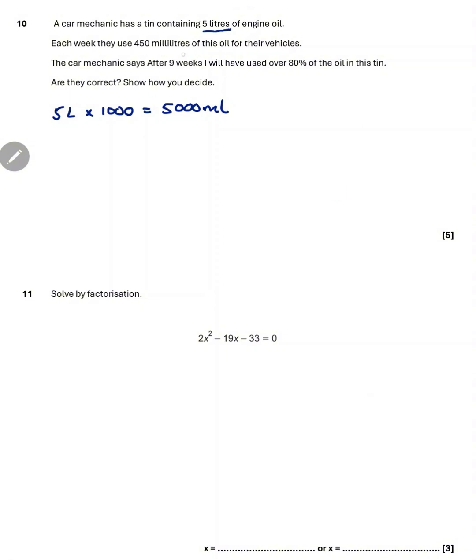Every week we use 450 millilitres of oil, and he says that after 9 weeks, he's going to have used 80%. So if we use 9 weeks at 450 millilitres per week, I'm going to do 9 lots of 450. I'm just going to set that out using a grid method and see what we get. 9 times 0 is 0, 9 times 5 is 45, 9 4s are 36, add on that 4 would be 40. So he's used 4,050 millilitres in the 9 weeks.